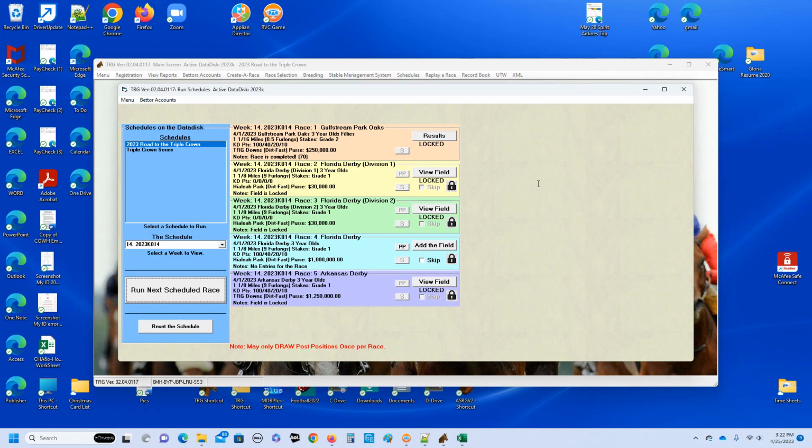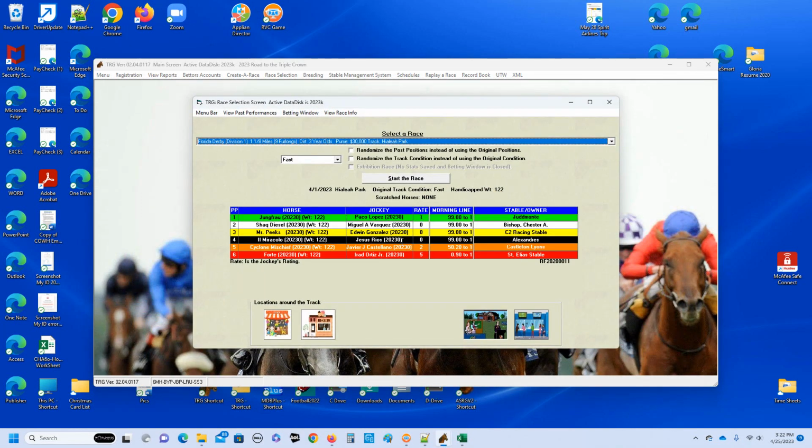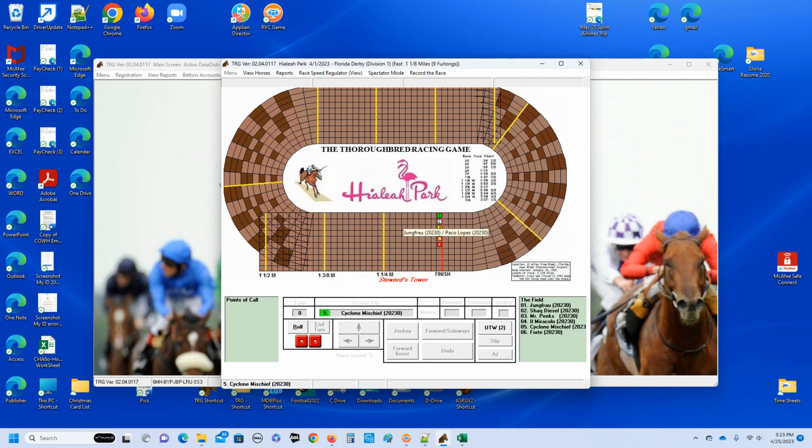This is the Division 1 race of Florida Derby. And there's the 6 horses there, as you see. That what they consider whatever rest of the field looks like, it should be a cakewalk. Let's see what happens. Oh, we'll go with Junk Frog. Position 1, Shaq Diesel. We've heard of him. Mr. Peaks. Miracolo. We've seen him run. Cyclone Mitchell. And Forte.